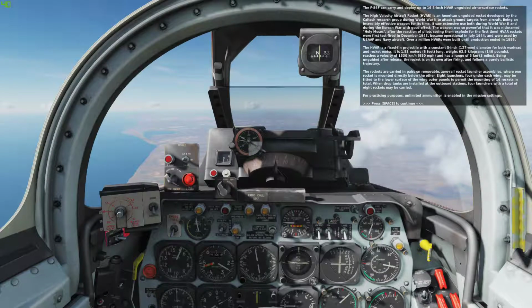The weapon was so powerful that it was nicknamed Holy Moses after the reaction of pilots seeing them explode for the first time. HVAR rockets were first test-fired in December of 1943, became operational in July 1944, and were used by the USAAF and Navy aircraft. Over 1 million HVAR rockets were built until production ended in 1955.